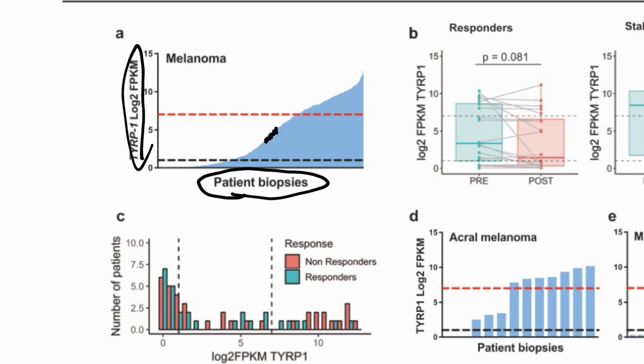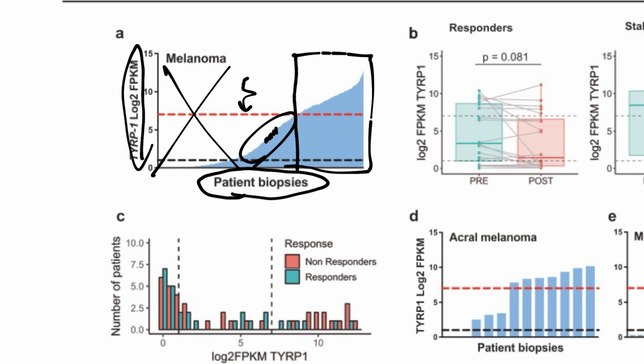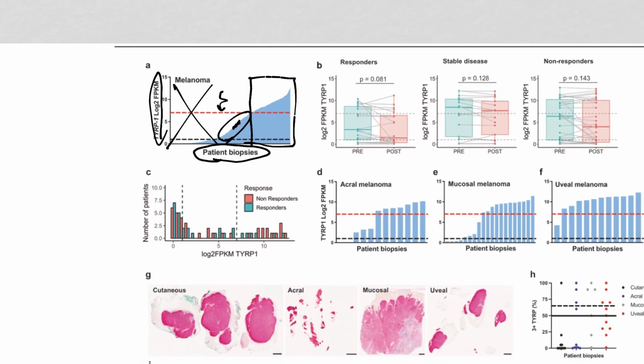And so their threshold line in red is effectively saying, they expect that this subset of patients will likely be highly responsive to the treatment because they express high levels of TYRP1. These patients in the middle would probably have some level of response, but expected to be lower. And then these patients, we would expect that this would not be a meaningful therapy for them at all because their tumors just aren't expressing the target.